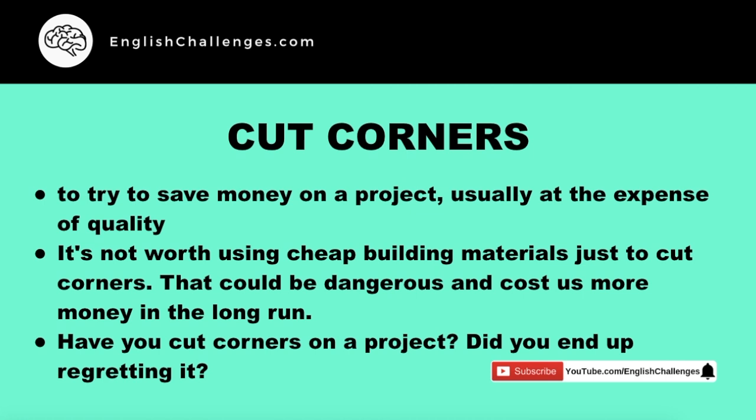For example, it's not worth using cheap building materials just to cut corners. That could be dangerous and cost us more money in the long run, which is totally true. So sometimes cutting corners does not have any serious consequence. It could be something small. However, when it comes to, like this example, building something, the consequences could be very, very dangerous. So it's very risky in this kind of situation.